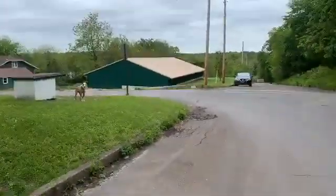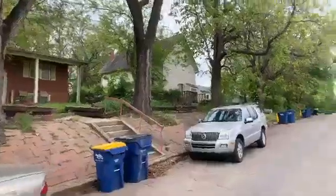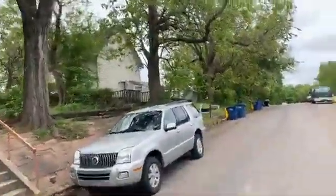I wish I could pet that poor dog, but I'm going to keep the tour moving along to our next stop, which is that building up there.